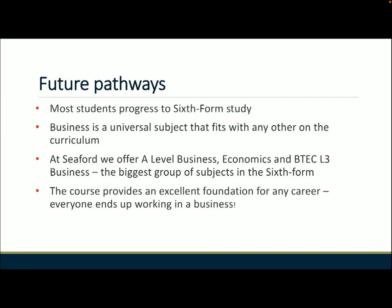In terms of the future, the majority of students who go into year 11 at Seaford do stay on into our sixth form, and plenty of others do head off to other sixth forms elsewhere, sixth form colleges and places like that. Obviously not all students will do that, but the main thing we always want to get across with business, as I said at the start, is that it's a subject about the real world. It's a subject about developing skills that are going to serve you in the future.